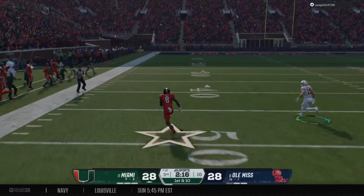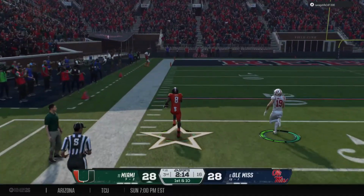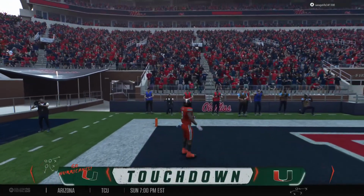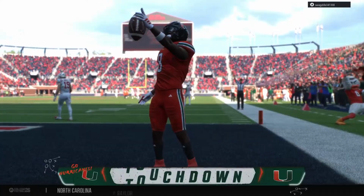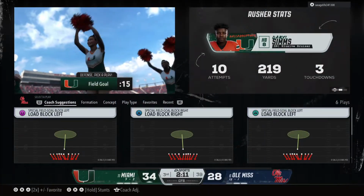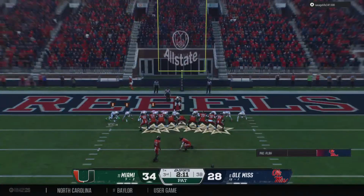Breaking free at the 35. He's in the clear, inside the 20. Touchdown, Hurricanes. And they jump on top here in the second half. It's an easy job for the play caller, right, Kirk? They can't stop the running back, feeding the ball, scores again.